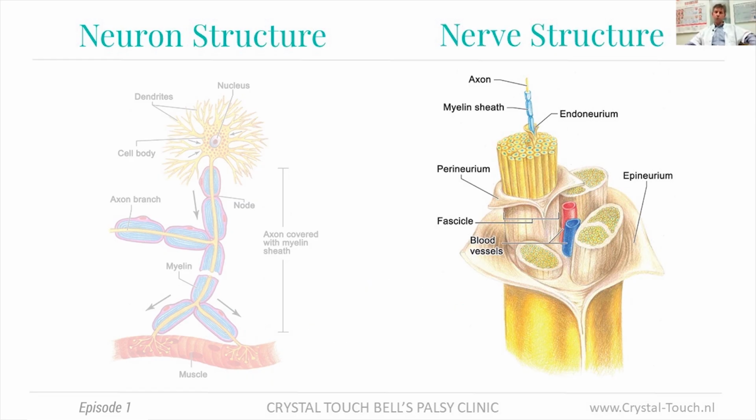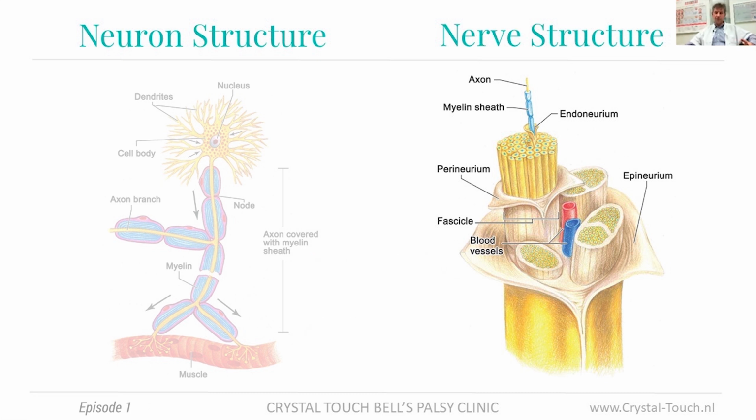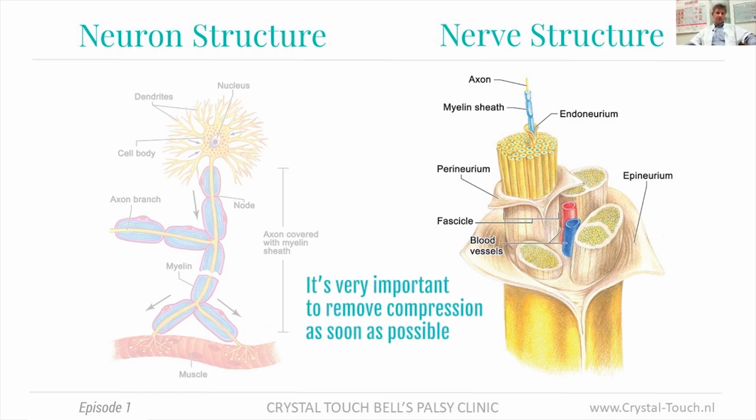It is very important to remove the damaging factor from the site as soon as possible, because the nerve gets compressed, the blood vessels become compressed, oxygen supply is interrupted, and all kinds of pathologic processes start taking place. And that's why we need to remove the damaging factor as soon as possible to minimize the damage. And if you don't do that, then the recovery may take much, much, much longer. I'm looking a little bit forward, but okay.